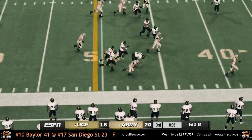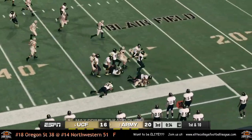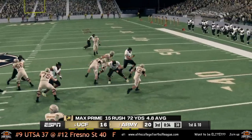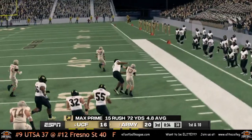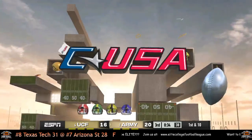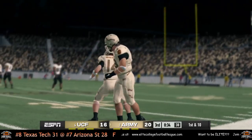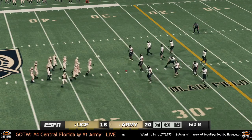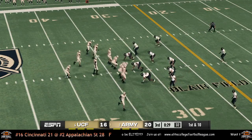Down. He's into the open field. He's at the 40. He goes down at the 33-yard line. That makes it first and 10. First down, 10 yards to go. Ball on the 33.